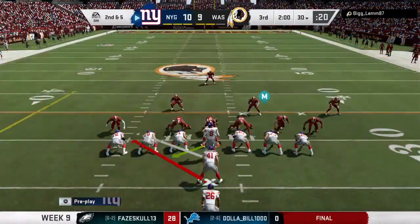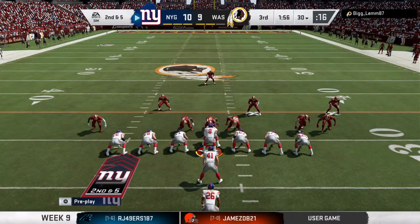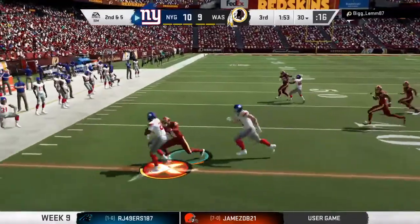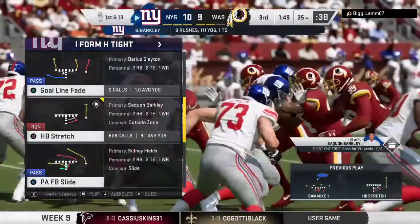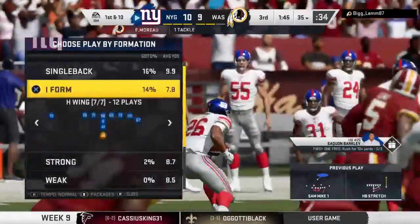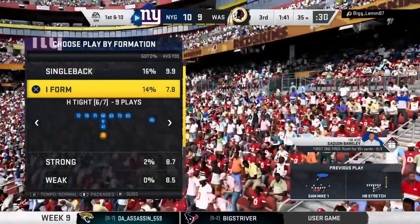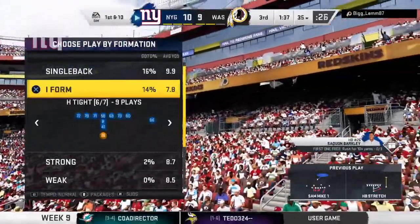Ball on the 30. They'll come up with a 2nd and 5. Again, it's Barkley, and he's able to take this one up to the 35-yard line. A gain of 5, good enough for the first down. They're trying to show that they can run the ball and protect this lead. Give it to the backs, play a little bit of keep away, don't you think? And that's probably a good philosophy at this point, going to make that defense stand up and stop them.